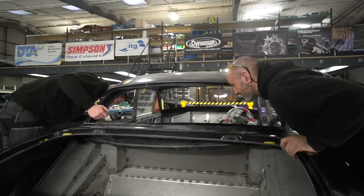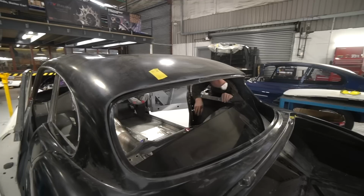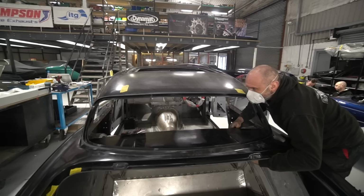Next step to that was the parcel shelf. So we had the parcel shelf molded from the original body. We just needed to do the trimming and fitting of that. So that's trimmed to size and in place, just needs bonding to the main body tub now. He's then started the buildup of the door.